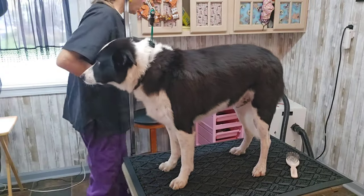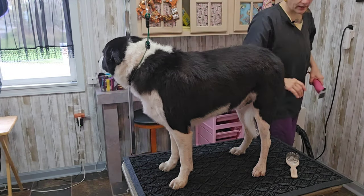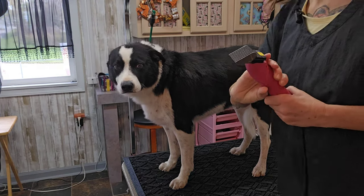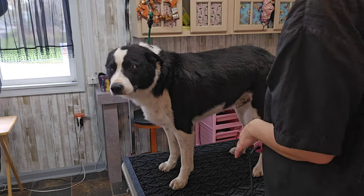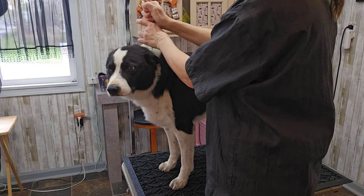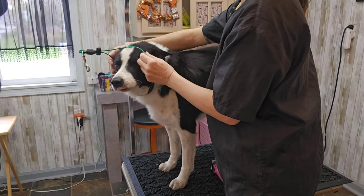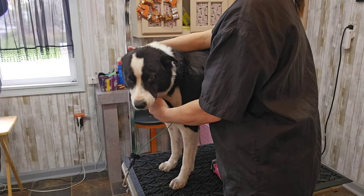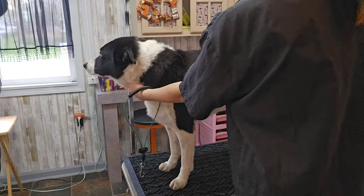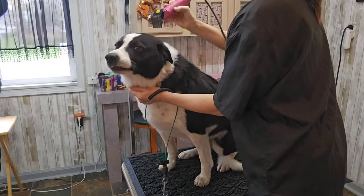I'm using my zero comb just to skim off the scraggly hairs around his neck. This is a zero comb attachment. It's just a plastic and metal comb, and it goes over the main blade. Got to go real slow because he will try to jump, because I've done him many times. Hold on. Hold on. That'll work.